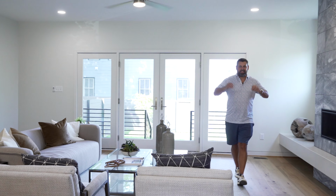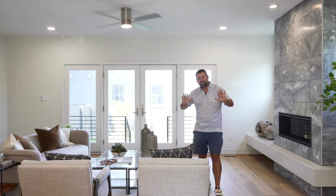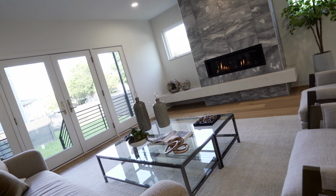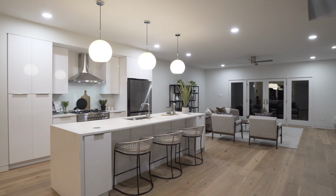That's right, guys. Here we have 2,100 square feet of elegant finished interior space. Let's start looking around this main floor here. It's nice, it's bright, it's open, and it opens up right here into this gorgeous kitchen space.